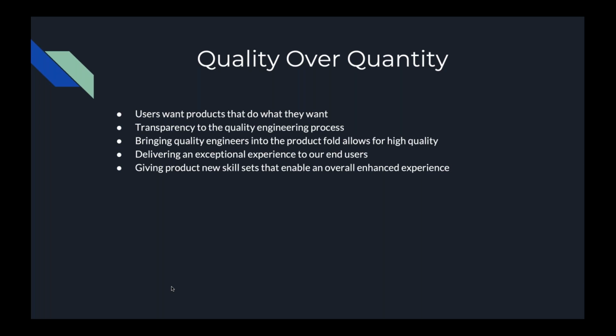So any specific suggestions you can share with us to help product managers that haven't worked with QA before on how to include QA in this transition? Yeah.